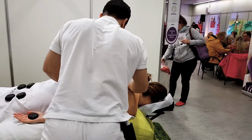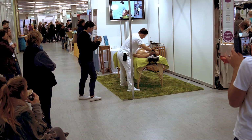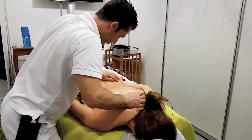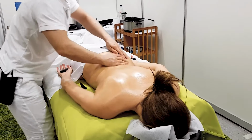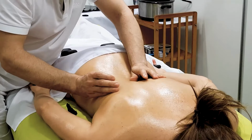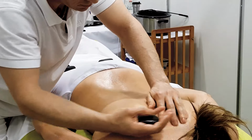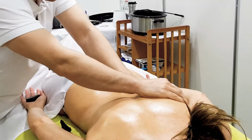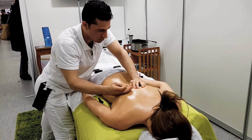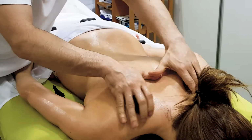So what are the benefits of this beautiful massage? Well, first of all, the hot stone massage is made for relaxation, both of the person and of the muscles. The warmth of the stones will enable the muscles to be more relaxed, more bland, and will also, of course, procure some wellness to the person, who will feel more relaxed.